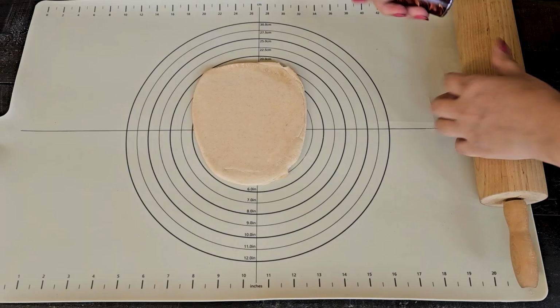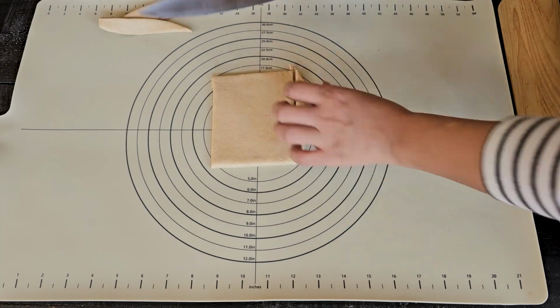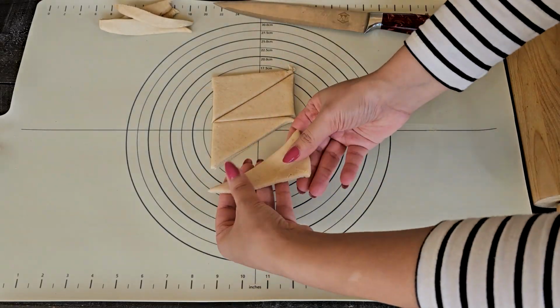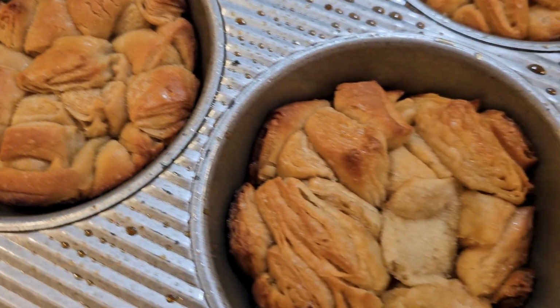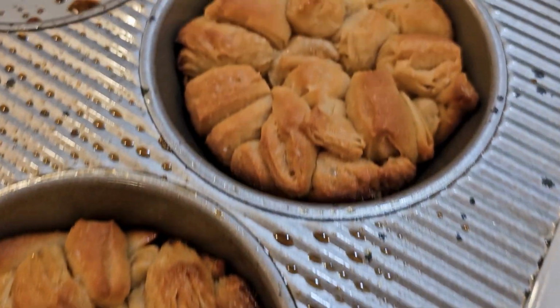You can save the scraps if you want to make crescent rolls. The butter layers aren't as pronounced and the texture feels more like a crescent roll. Or you can cut up the pieces and toss with some brown sugar and bake in muffin tins, an idea I got from Thea's Table on YouTube.